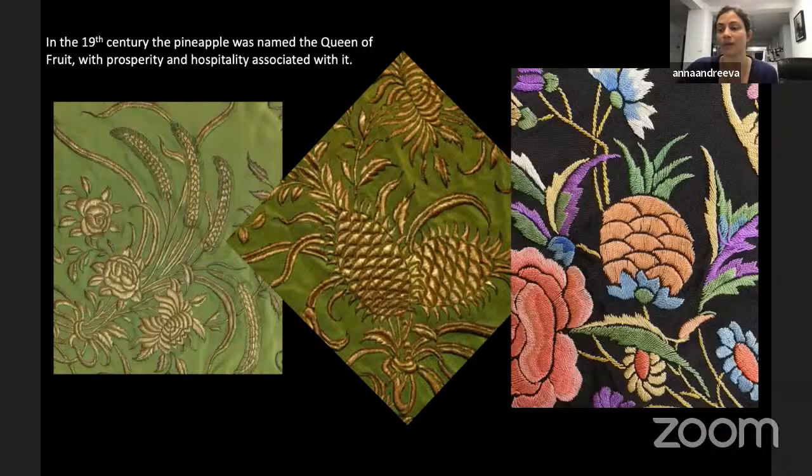In the beginning, it was called the king of fruit, but by the 19th century, it became feminized and began to be called the queen of fruit. It was often associated with prosperity and hospitality. So here we have two mantones with pineapples.